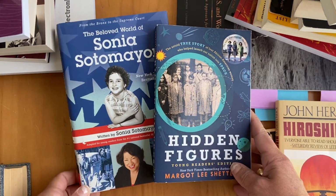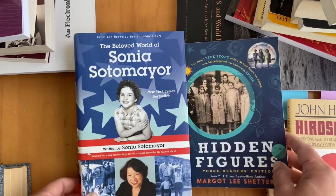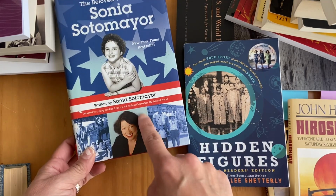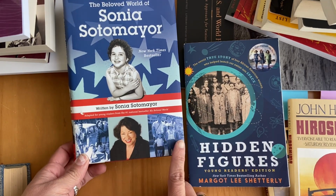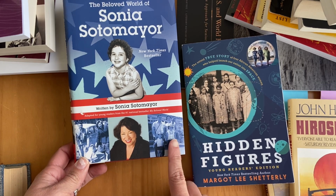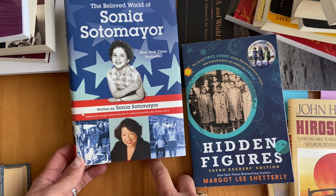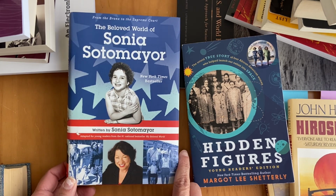And then these are two biographies that she'll be reading. My older daughter read these last year. So I read The Beloved World of Sonia Sotomayor. This is what the cover looks like. I was going to grab it, but I forgot. And I thought it was an amazing story. She's very compelling and interesting, and I just really enjoyed reading her biography.